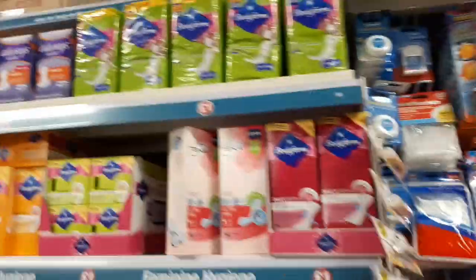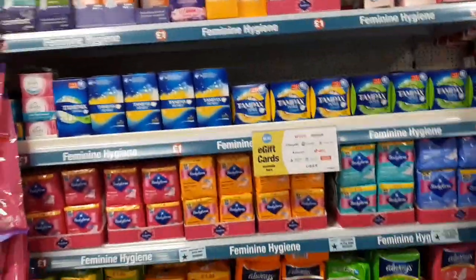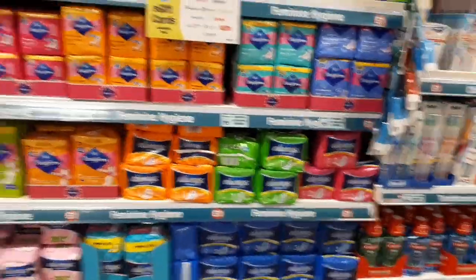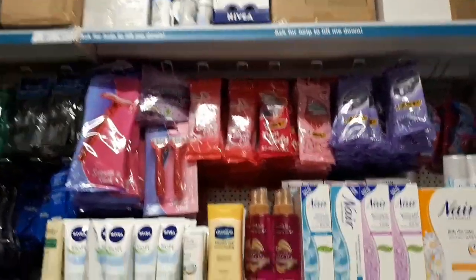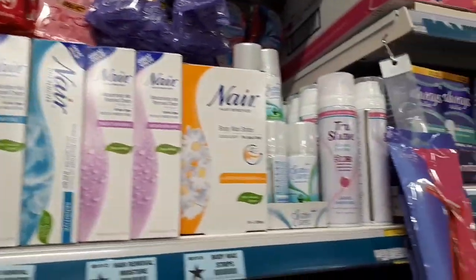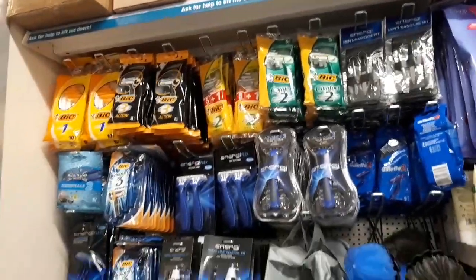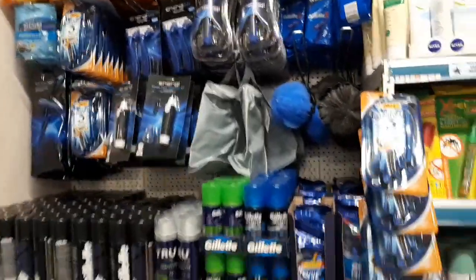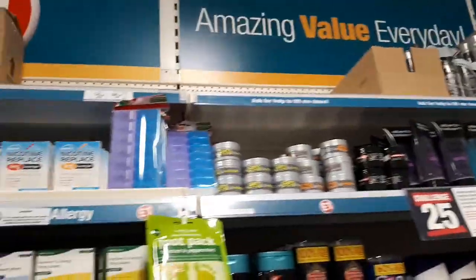Colgate. I'm pointing out the obvious, I'm afraid. So here's all your women's stuff, your lady products, which every woman needs, and there they all are, loads and loads of them. And then we get onto all the deodorants and stuff, and the hair removing stuff. There you go, I'm just scanning round. Then we come on to the blokey stuff, the shaving stuff and what have you. Oh, that must be what the over 25 is all about. And then it goes all the way round, all the deodorants and the facial stuff and what have you.